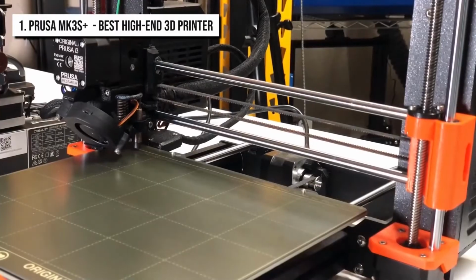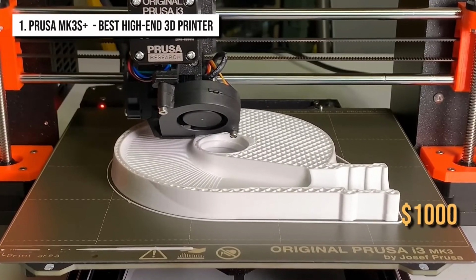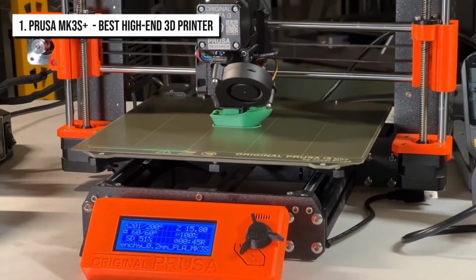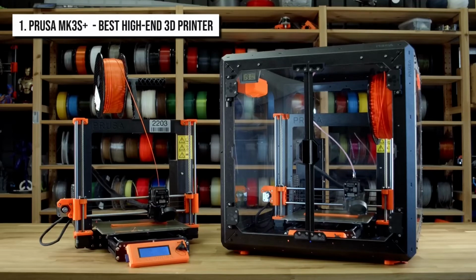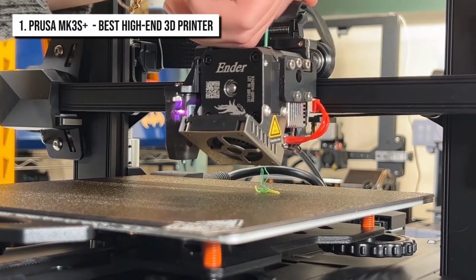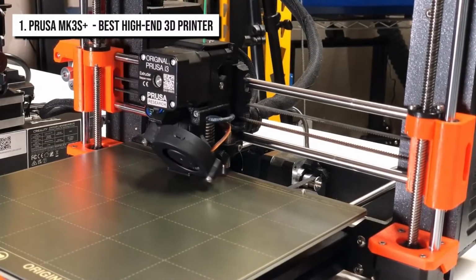The MK3S Plus is one of the priciest machines on our list, costing around $1,000 for a completed printer and $749 for a do-it-yourself kit. That pricing may raise some eyebrows among 3D printing enthusiasts who have become used to printers in the sub-$300 price bracket. But the MK3S Plus is at the top of the list for power users who want uncompromising performance as well as industry-leading documentation and support.